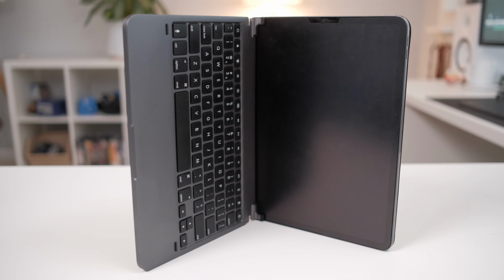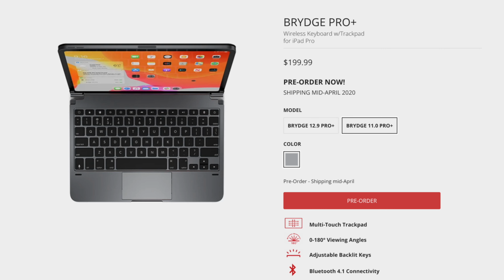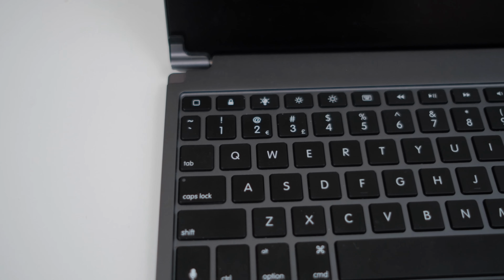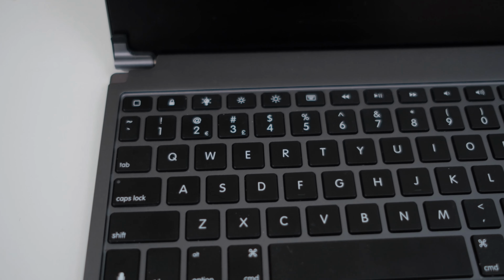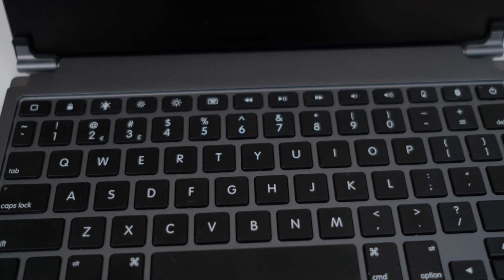The BRYDGE Pro for the 11-inch starts at about $150, and they also have a BRYDGE Pro Plus that comes with a trackpad for about $190. So this is actually a great accessory if you're not looking to spend the $300 on the Apple Magic Keyboard. This keyboard has backlit keys, it's made out of aluminum, and it has a 12-month battery life on it. You can charge it through USB-C, which is nice because you also can just connect that to your iPad Pro and use it wired instead of just using it through Bluetooth.